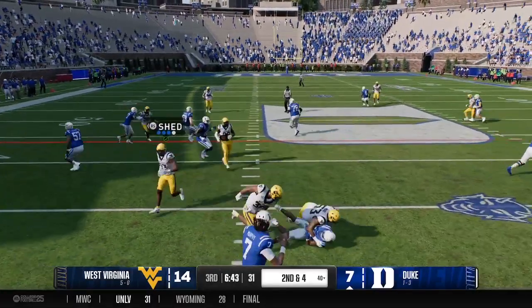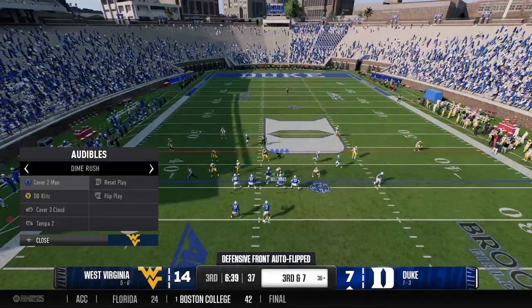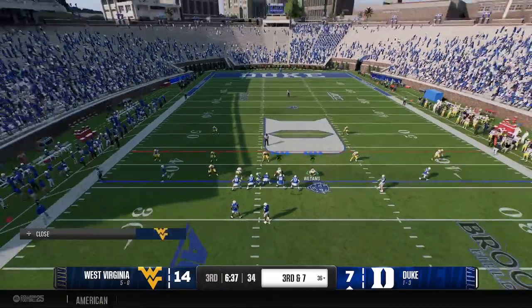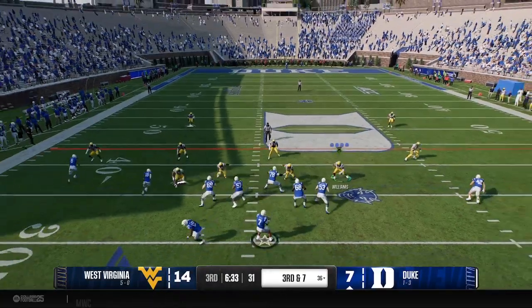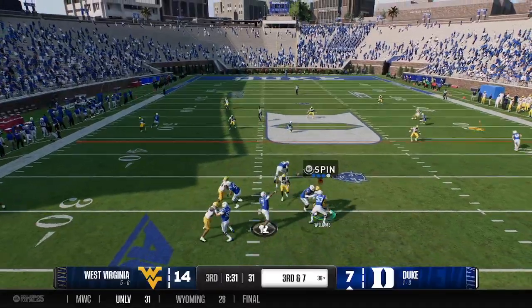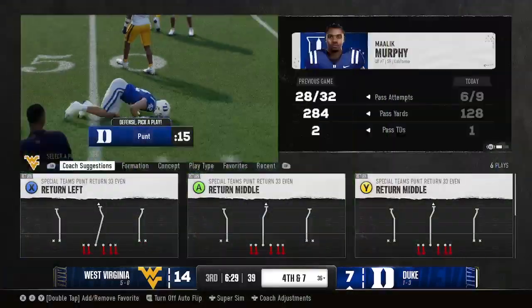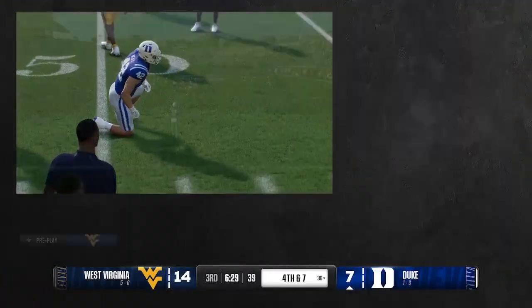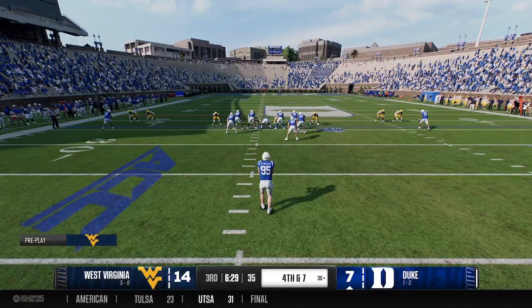They'll try it on the ground, running the counter. Nowhere to run on that one. He loses 4 on the carry. They line up with some serious work to do if they want to convert this one. To the air, it's Murphy. Unleashes one. And he drops it just a little too slippery in the hands. And the Blue Devils will send out the punt unit. On to kick it away.